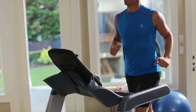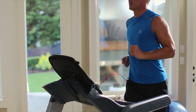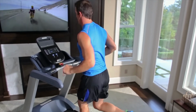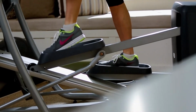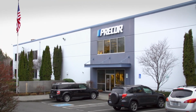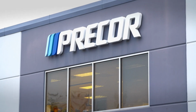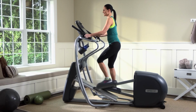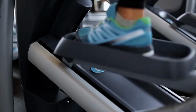Today, gym equipment is not just limited to the simple barbell. There is a wide variety of computer-controlled treadmills and running machines that can aid your workout. An example of this high-tech fitness gadgetry is Precor's EFX elliptical trainer, which is made in their American factory in Washington State. It was the first elliptical on the market, and ellipticals create a weight-bearing exercise, just like walking or running, but they eliminate the impact.